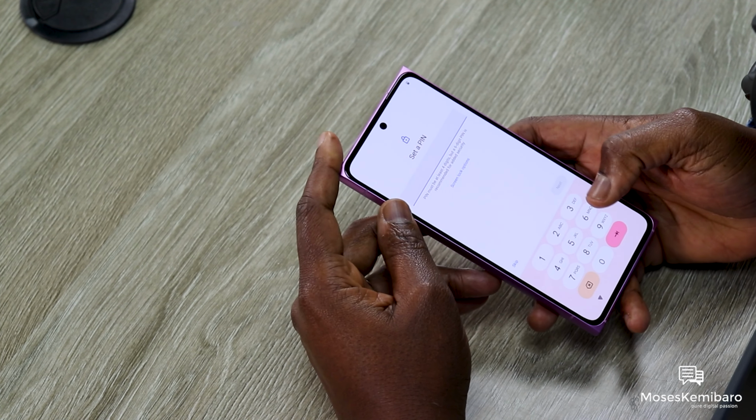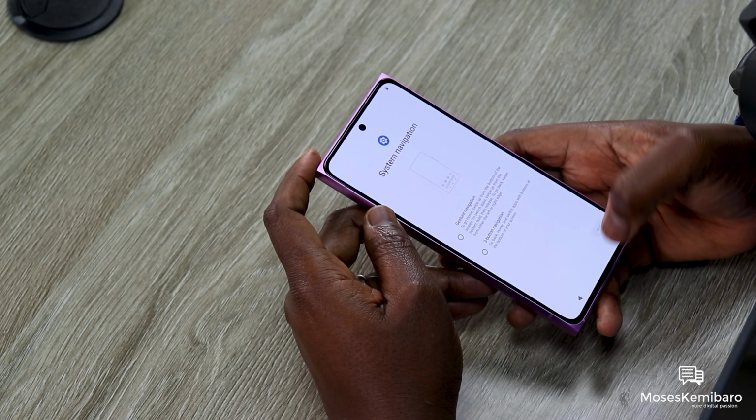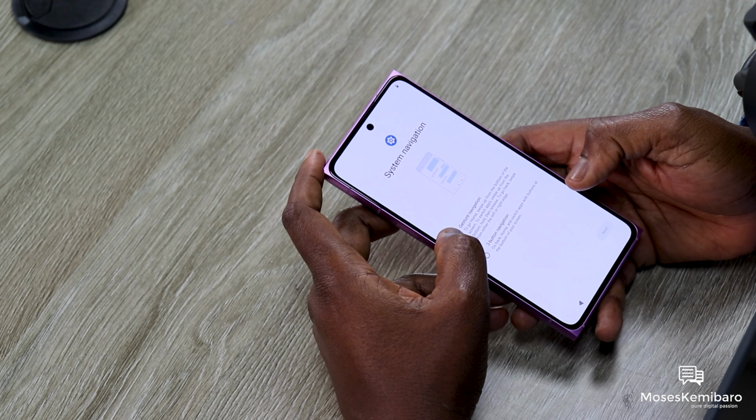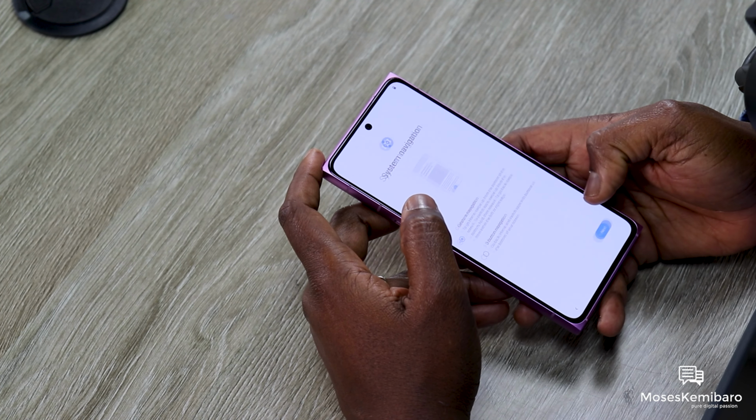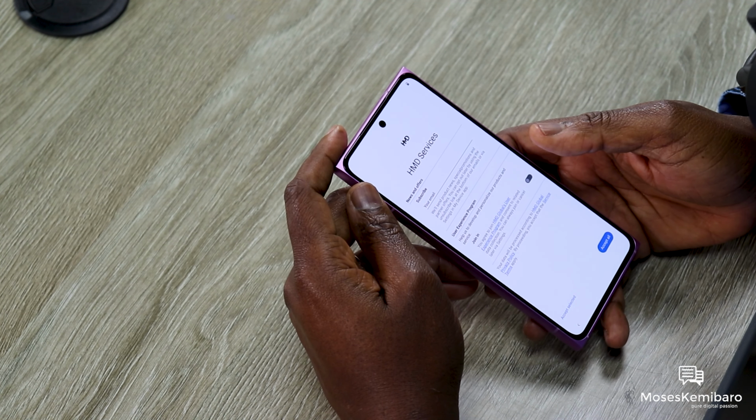And it's asking me to set a PIN. I'm just going to skip it for now. I just want to get a sense of how this thing actually looks. So just your navigation. And I'm going to continue the setup. And our phone is now getting ready.